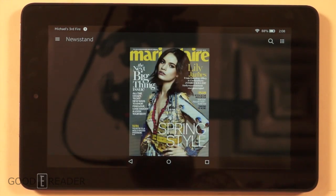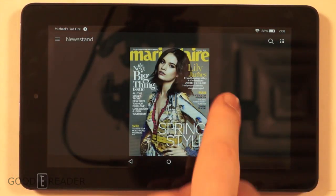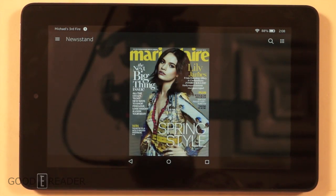So this has been our review of the Amazon $50 Kindle Fire tablet, or Fire tablet. So let us know what you think about this tablet. Are you a big fan? Is the blue shade right for you? What do you think about the overall design of the menu system, of the e-reading functionality?